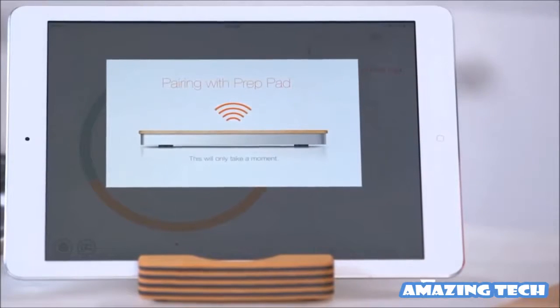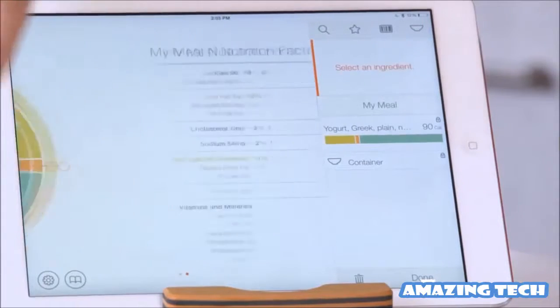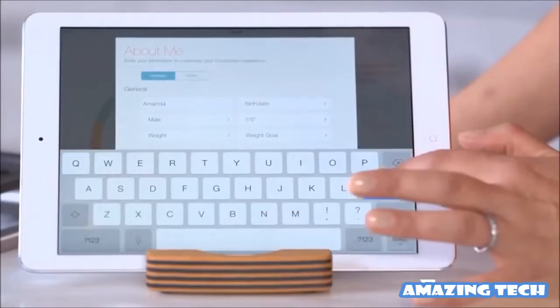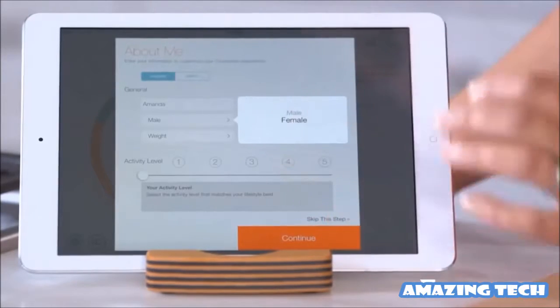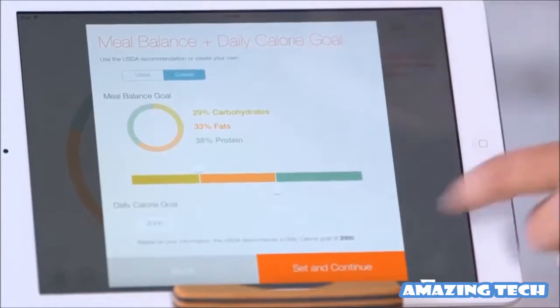PrepPad is a smart kitchen scale that connects over Bluetooth to your iPad and uses a very cool app called Countertop to show you your food's nutritional balance based on weight, not labels, whether it's one ingredient or an entire meal. So how does it work? Well, the first time you open the app, you tell it a little bit about yourself, and the app will provide USDA nutrition recommendations based on your info, or you can set your own goals manually.